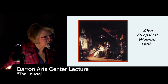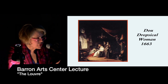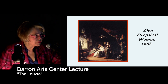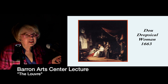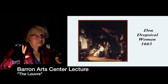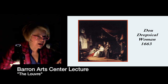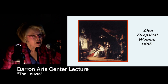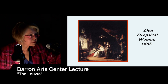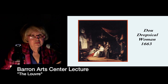Now, this painting, I think, is misnamed. It's a misnomer. It says the dropsical woman. What it shows is a lady who is obviously quite ill, and the doctor is there. Now, the Dutch always made fun of doctors because they thought of them as being quacks. And if you go into a Dutch museum, you will see many paintings of doctors trying to diagnose what's wrong with a patient by sometimes burning a ribbon to determine whether or not the lady's going to have a baby. Burning a ribbon. In this case, he is looking at her urine. He is holding it up to the light, and he is telling her that she's going to have a baby.